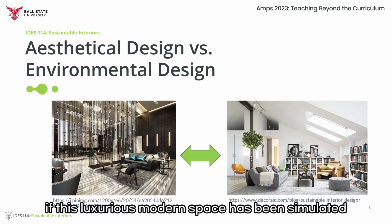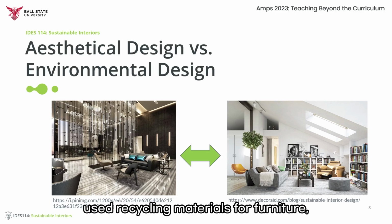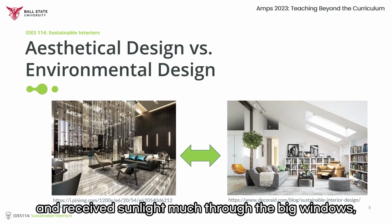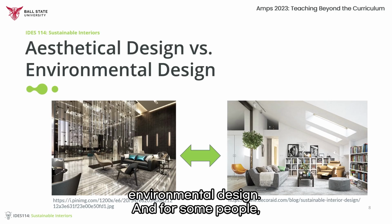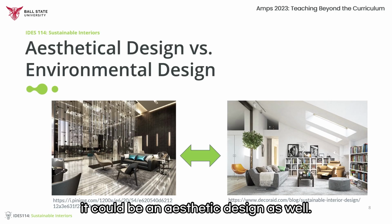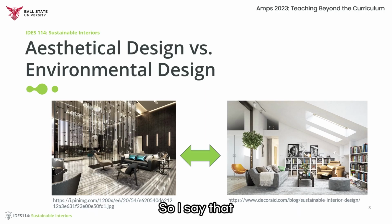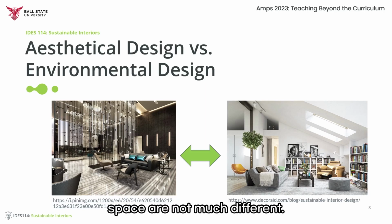Also, I teach them if this luxurious modern space has been simulated to reduce building energy, uses recycled materials for furniture, and receives much sunlight through those big windows, we can say that it is an environmental design. And for some people, even if the second space is simple, cozy, and environmentally friendly, it could be an aesthetic design as well. So I say that the aesthetically designed space and the environmentally friendly designed space are not much different.